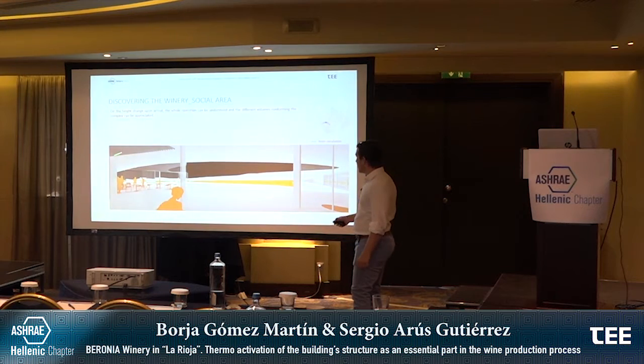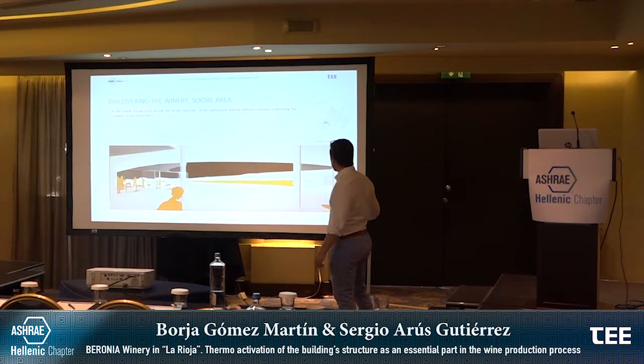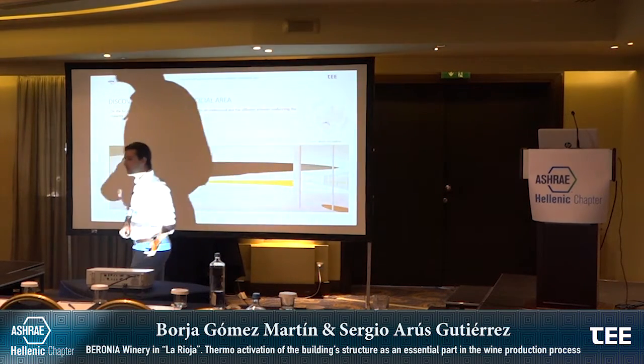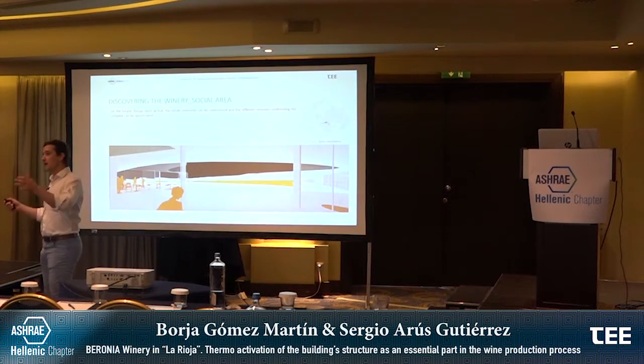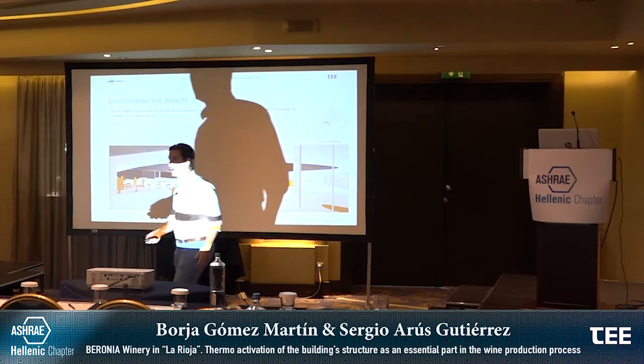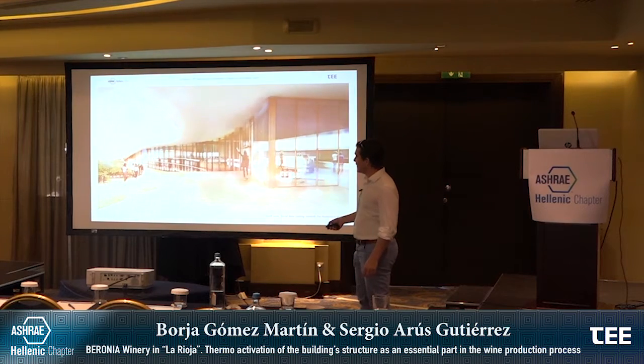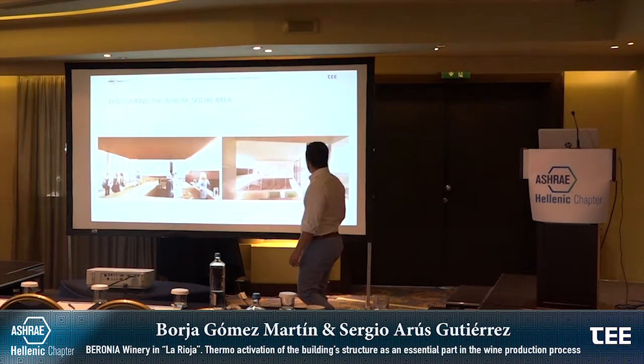Here you can see, when you go through the first phase, how this moon shape changes the orientation of the facade. So for each orientation, we have set a different space that allows a different kind of energy entrance, let's say. Here you're seeing where the barrels are going to be. You're seeing the social area, and this cantilever of 4 or 5 meters, depending on the area, that is protecting the entrance of the sun.